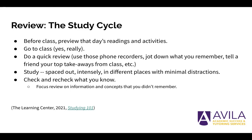Later, study, spaced out, intensely, in different places with minimal distractions. Make sure you check and recheck what you know. Focus on reviewing information and concepts you didn't remember, and make sure you're not just sitting and rereading material. You need to actually check your understanding.